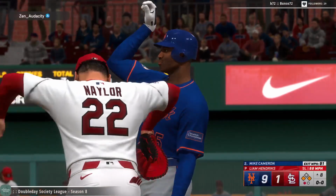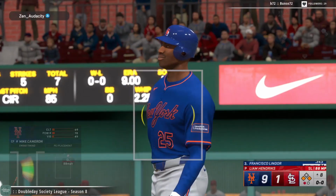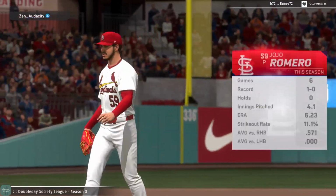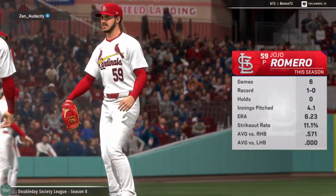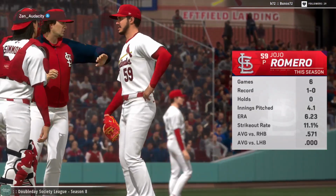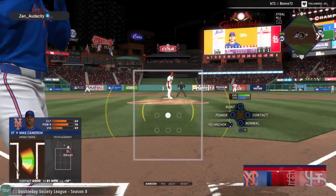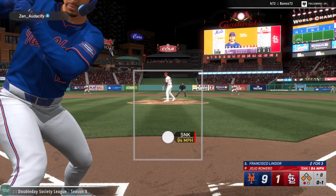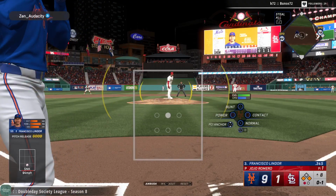Really nice job by the shortstop in that two-strike at bat, staying up the middle with his approach. He didn't try to do too much with the pitch. Now pitching for the Cardinals, number 59, JoJo Romero. Here's Francisco Lindor. That one finds the zone. Strike one.